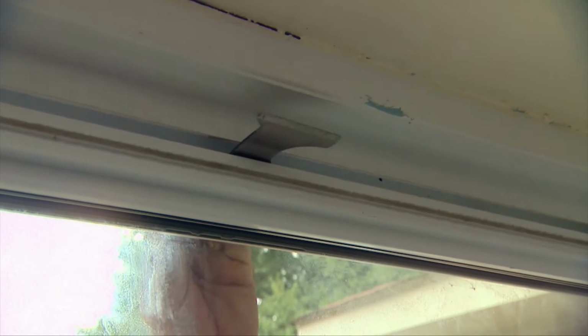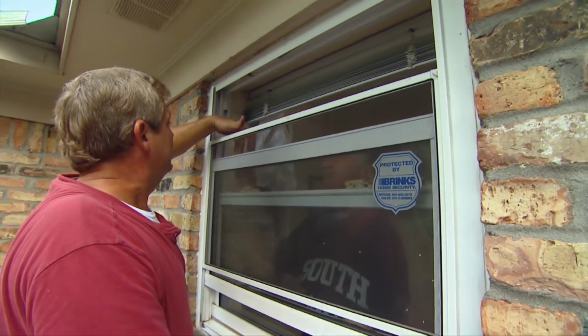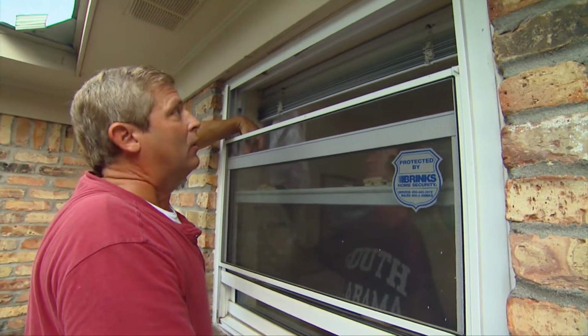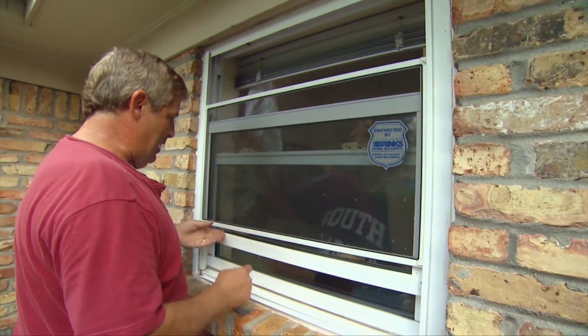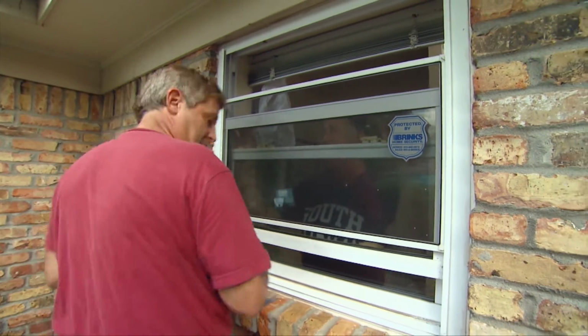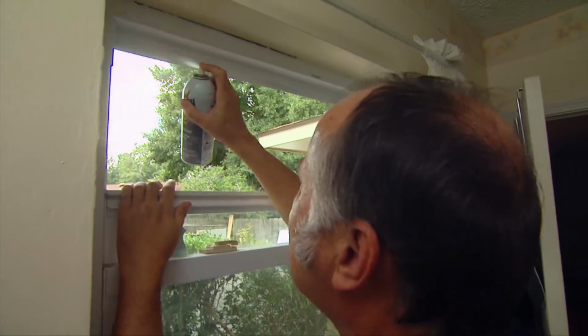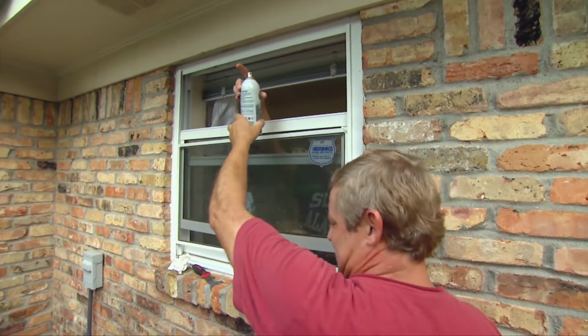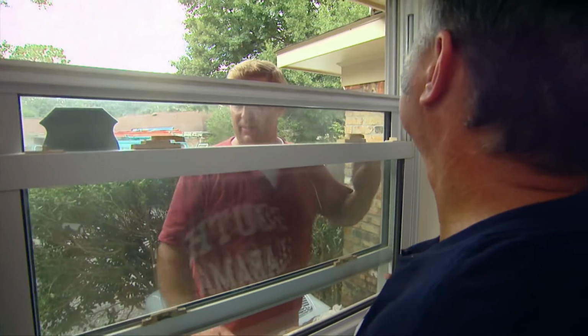Can you see this coming through? Yeah, it's beautiful. There's your problem. Yeah, it's a slight gap. This channel right here, I'll be honest with you, this is a gamble. I'm gonna try to get the amount we need. We're gonna put a little bit of lubricant on this in the channel, see if it will go up. If it doesn't, that doesn't mean we can't fix it. We'll just have to shim these pieces up. Dry silicone lubricant is great for vinyl windows because it reduces friction without creating a greasy mess. All right, so we'll see if we can get this up in there.